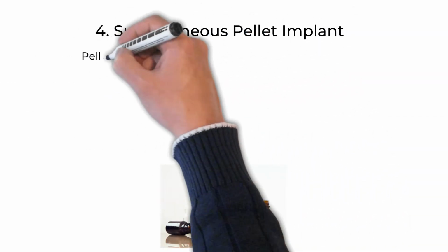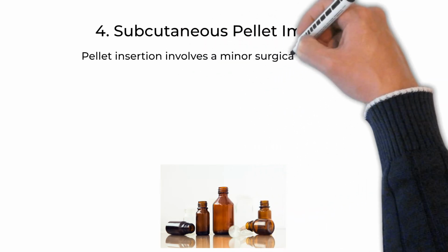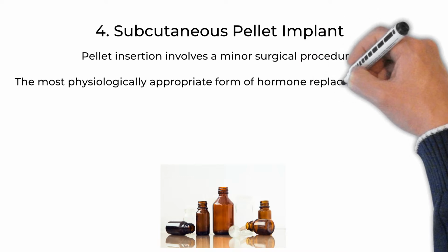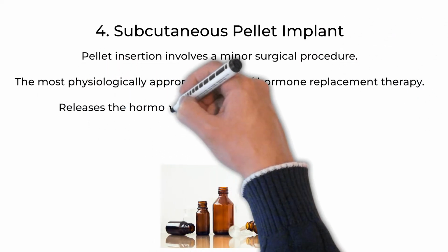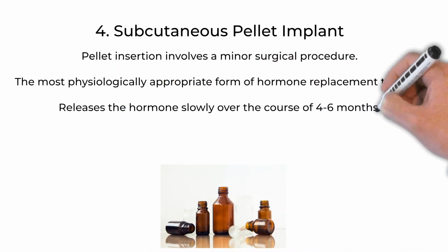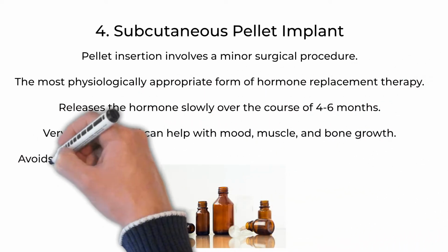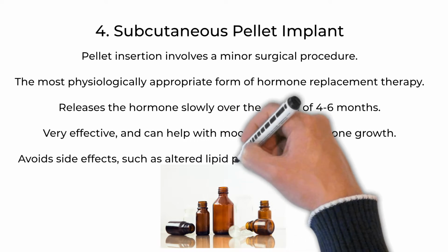The fourth method is the subcutaneous pellet implant. The pellet insertion is a minor surgical procedure, but it is the most physiologically appropriate form of hormone replacement therapy, as it releases the hormone slowly over the course of 4 to 6 months on average. It is as if your own ovaries are functioning again.